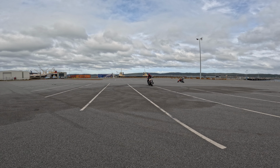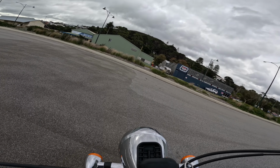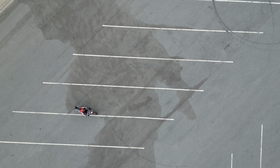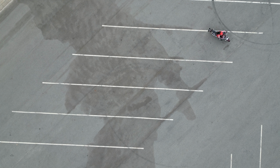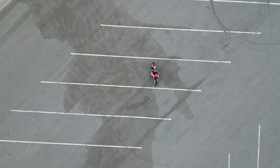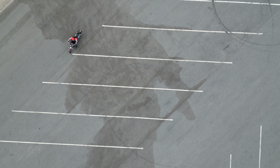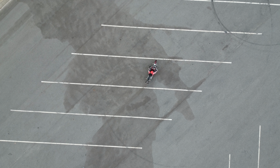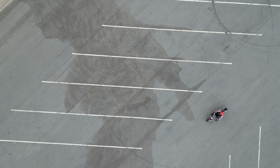Okay, into figure eights. This is gonna be bad. Oh my goodness. Oh my, oh my. Oh dear. Well, I think these are the biggest figure eights I've ever done, even including the Harley previously. Okay, and there we go. I think that'll do.